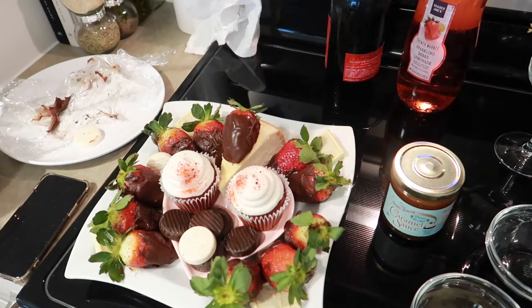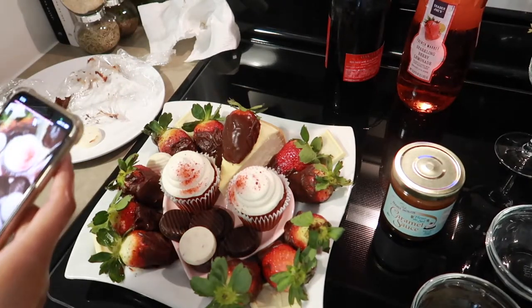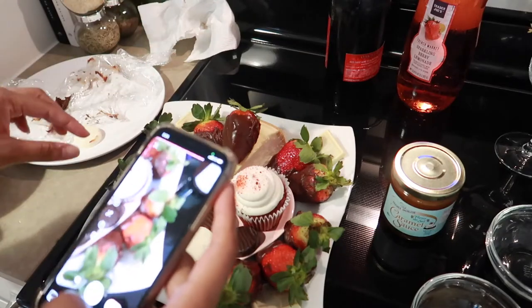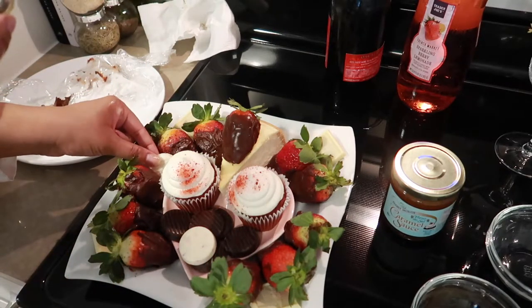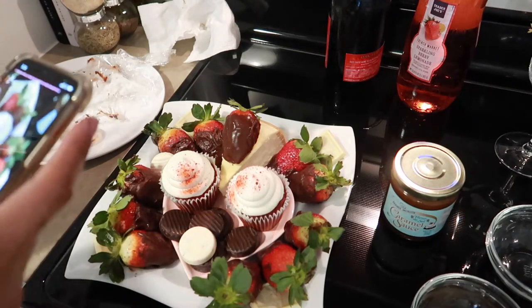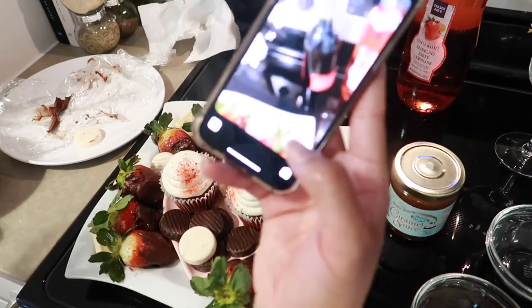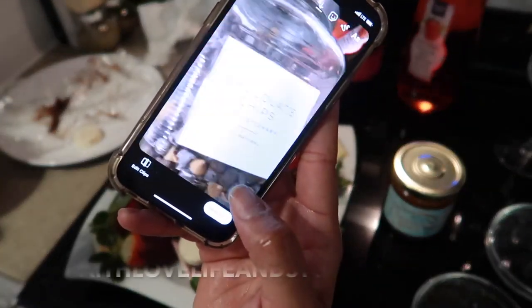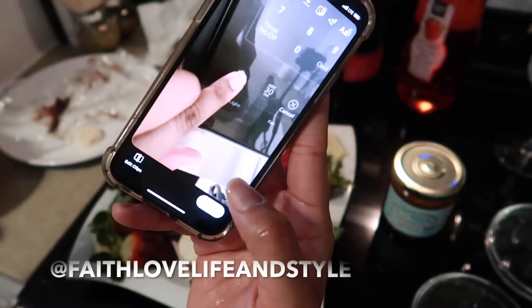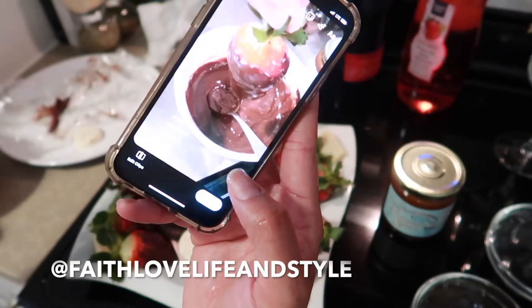Okay. I'm supposed to be reeling this. Let me finish this last reel. So I'm gonna just do... Let me see how that looks. I'm doing a reel and I'm trying to... I hope y'all can see that.